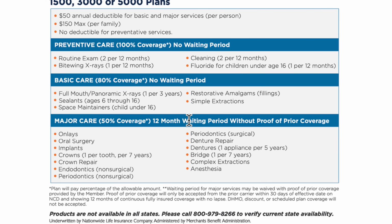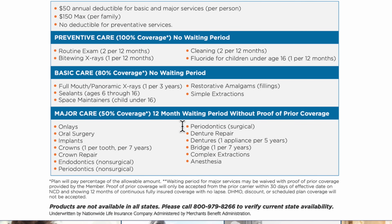That's because a lot of times people wait until they need major care, and then all of a sudden they realize they need dental insurance. However, look down here. Waiting period for major services may be waived with proof of prior coverage provided by member. Proof of prior coverage will only be accepted from the prior carrier within 30 days of effective date on NCD and showing 12 months of continuous, fully insured coverage with no lapse. So that means that you can get this as a secondary form of insurance, basically, and skip that waiting period if you've had PPO coverage. Now, unfortunately, DHMO, discount, and scheduled plan coverages don't count.